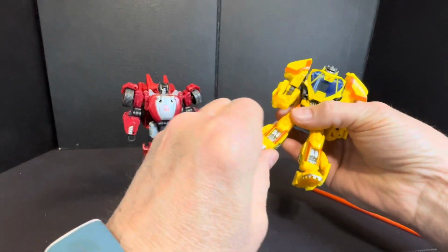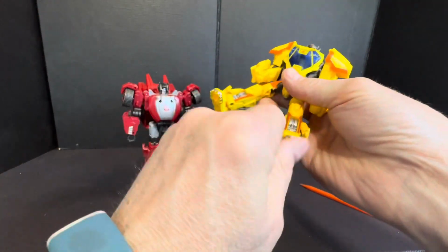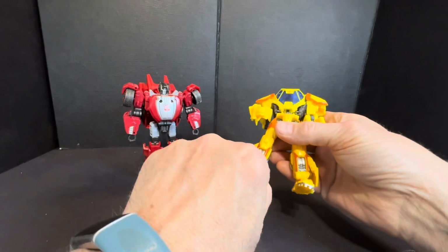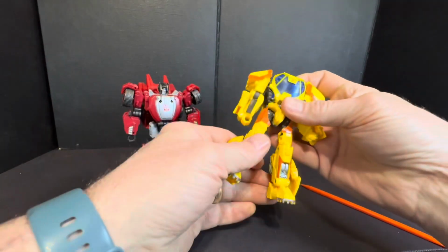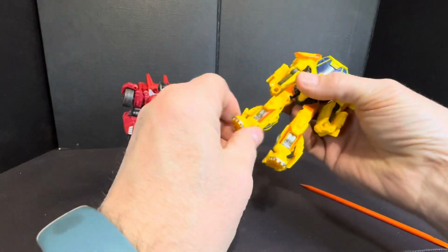There's no ankle tilt. Whoa! Take that back. I was just messing with this. I didn't see it. Oh, this is a dope figure. I'm gonna go out and say this figure, get this guy. If you need a Cybertron Sideswipe, Sunstreaker, get this guy, because I didn't realize.